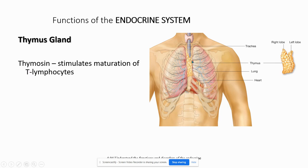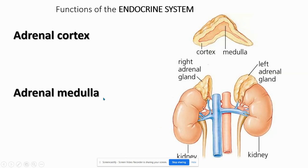But again, thymosin matures white blood cells. That's perfectly fine. There you go. That's a white blood cell.